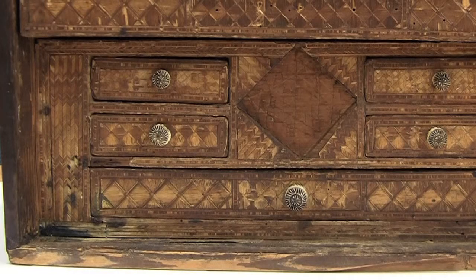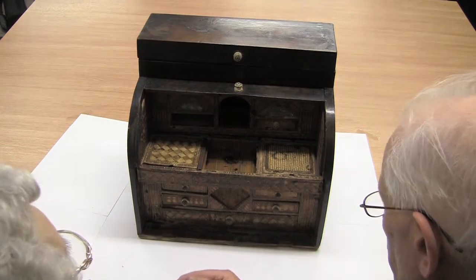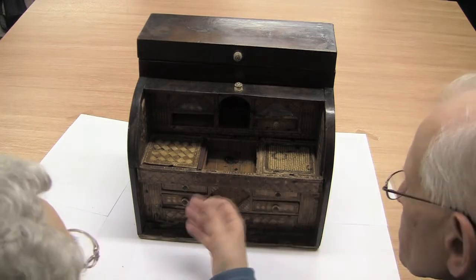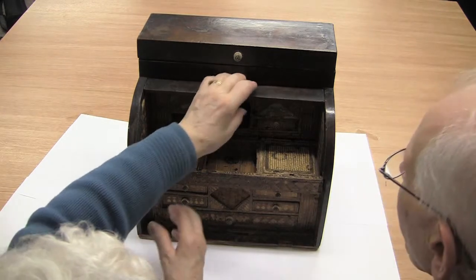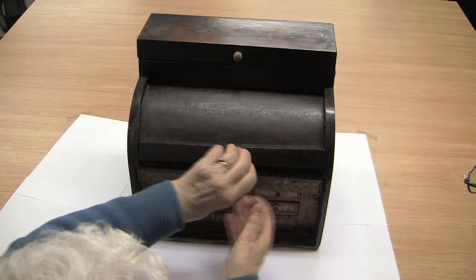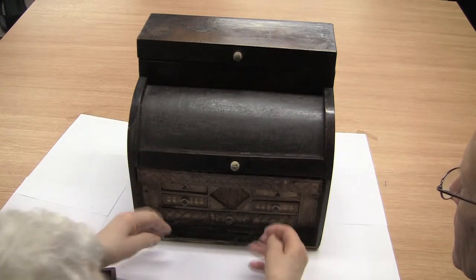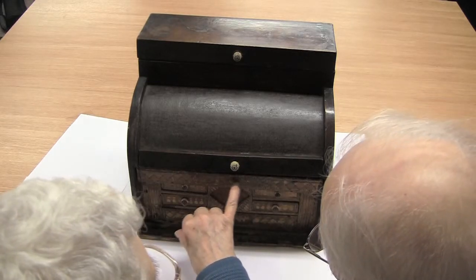There's something here on the front. I think there's been a hinge here and another little flap which possibly closed up to there. Not quite sure how it would close, unless... And then the other thing, possibly, there's marks here.